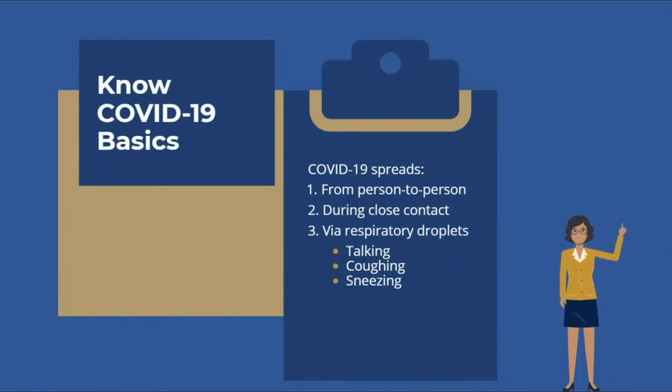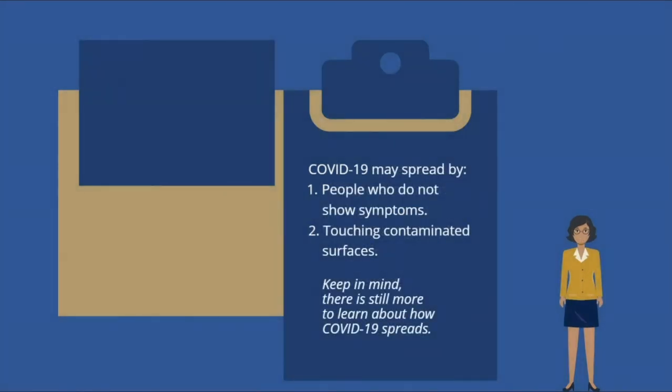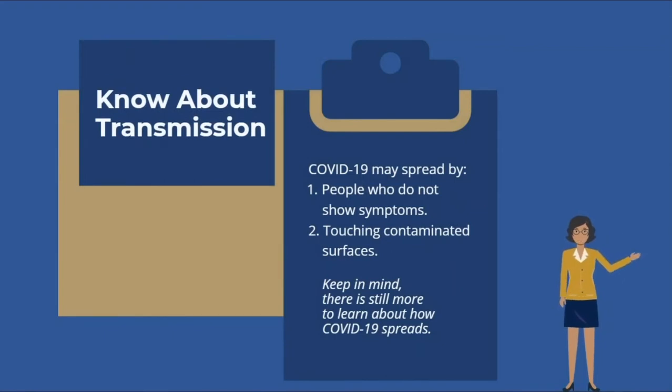COVID-19 is thought to spread mainly from person to person between people who are considered to be in close contact, less than 6 feet apart, through respiratory droplets produced when a person talks, coughs, or sneezes. Recent studies suggest the virus can be spread by people who do not show symptoms.